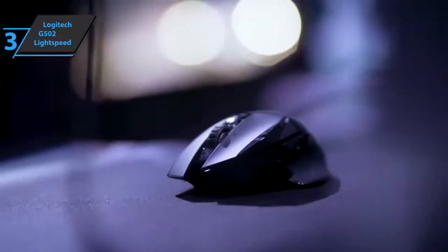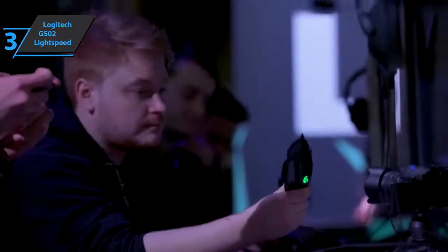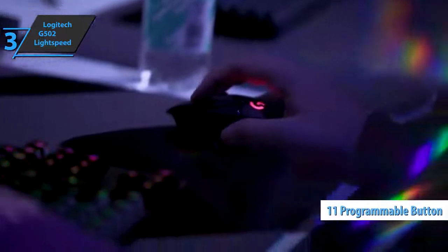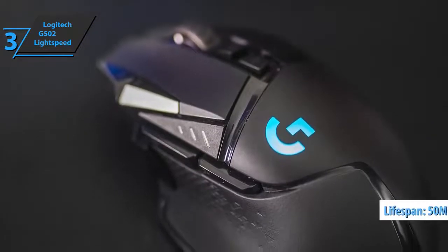Aesthetically, the G502 still remains video game oriented, with its combination of soft curves and protruding edges. The materials used are of good quality, while the onboard buttons are one of this model's standout features. The device contains 11 switches arranged over 8 buttons and wheels. The 2 main buttons benefit from high-quality Omron switches with a guaranteed 50 million activations.